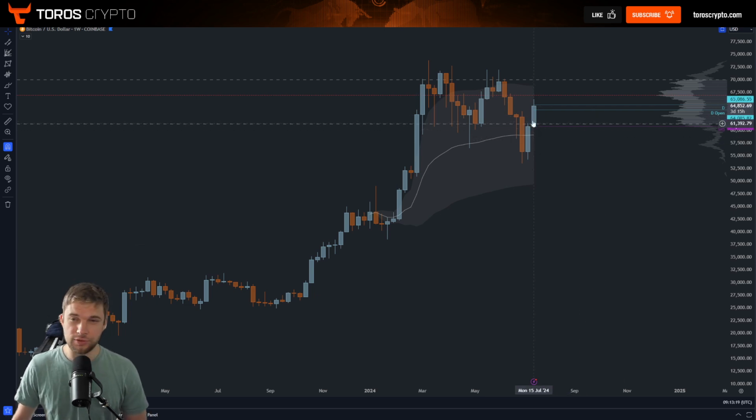I still think it's possible that we see a correction from this, and we see our current week open being tested maybe next week. I am still expecting a move back down to test that 60K area at some stage, but I think that would be a really nice area to bid into.